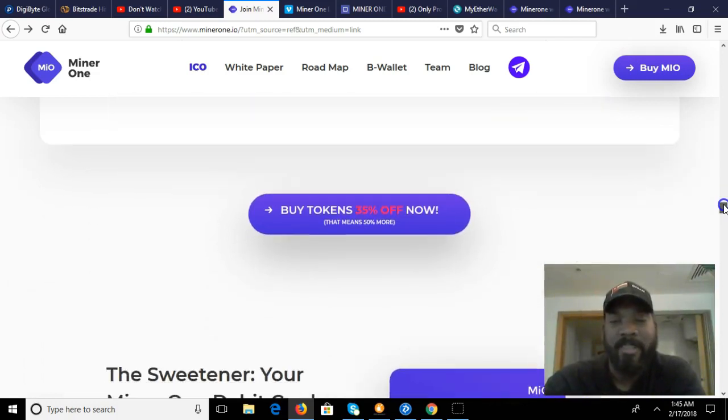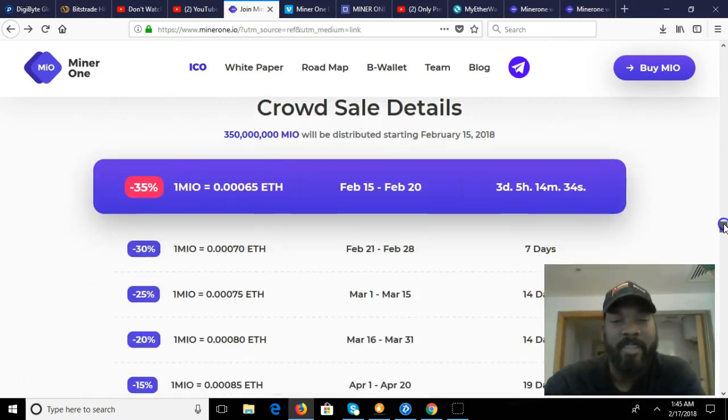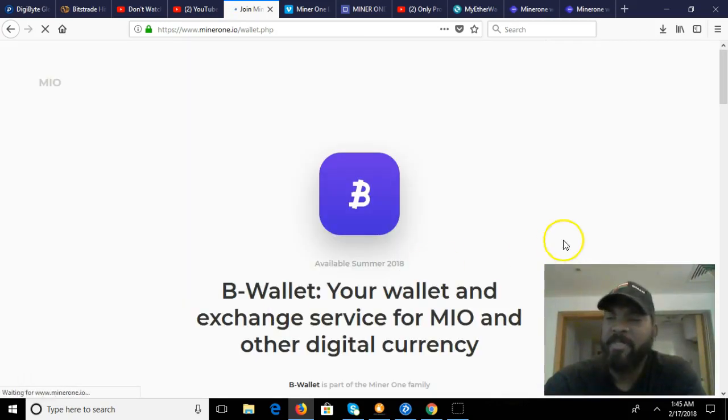Oh, in addition, I forgot about this. Yeah, this is one of the best parts. You get a free Miner One debit card, so you can spend your Bitcoin, Ethereum earnings. So this is pretty cool. And I think there's no fees and all that stuff.